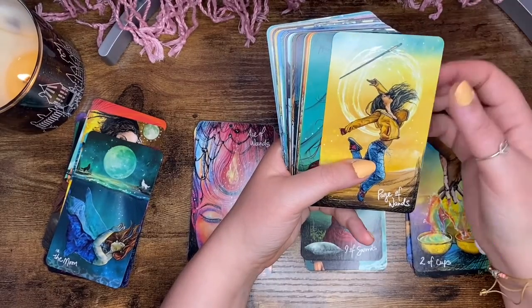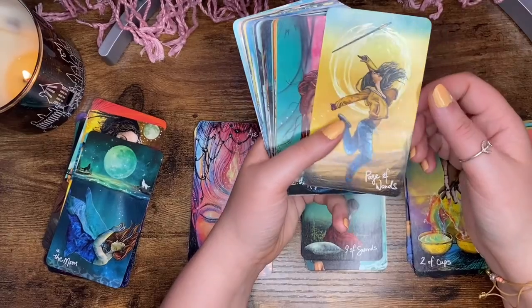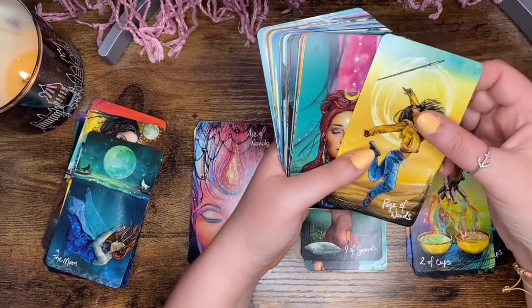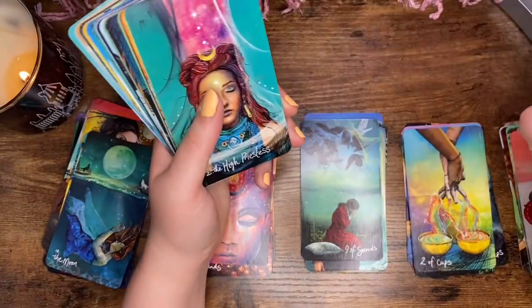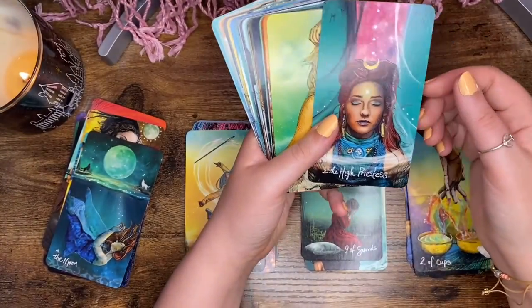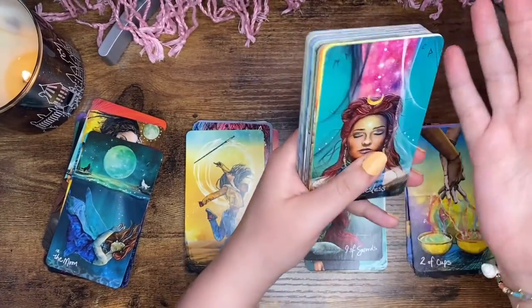So yeah, I guess to sum up that question, I'm still learning what my reading style is, but I feel like the more I work with the cards, even just doing readings for myself or family and friends, I'm slowly learning more and more about the type of reader that I am.